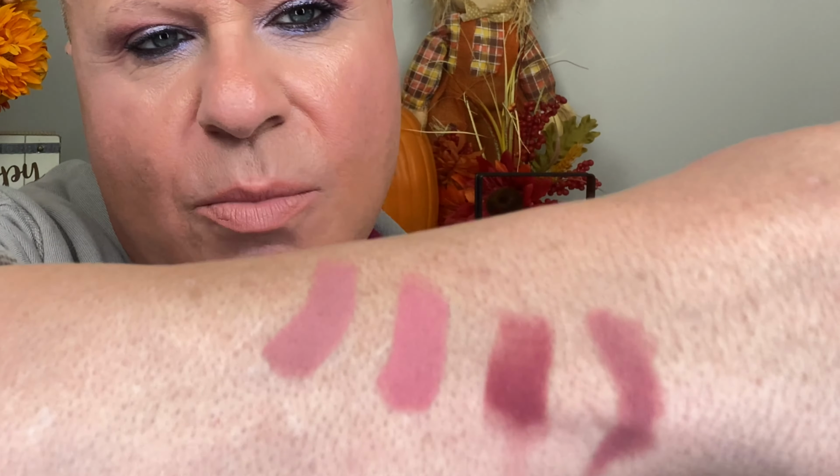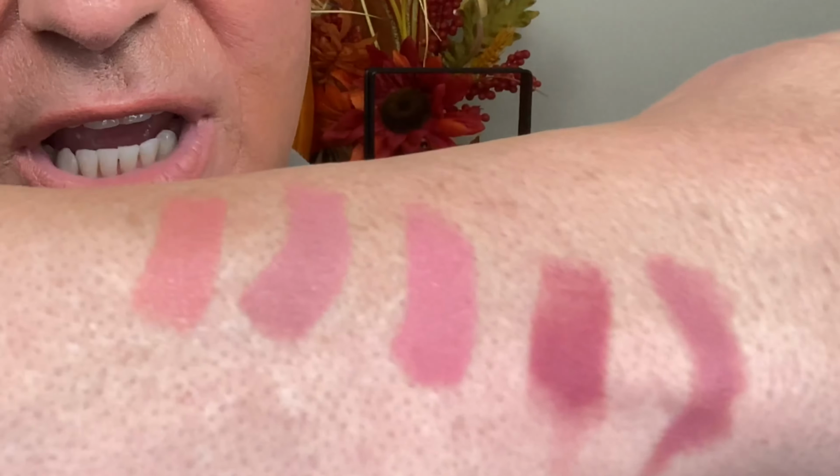And then this one is the shade Self Love. That's Self Love. It's a really beautiful pink. And then this one is Acceptance, and she's also a really pretty pink, kind of more of a nude pink. We have the shade Kindness, and that is the shade Kindness right there.